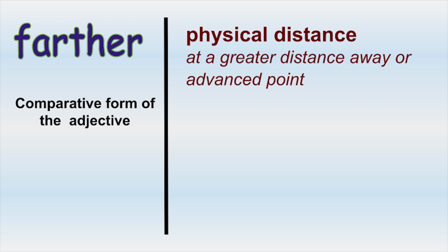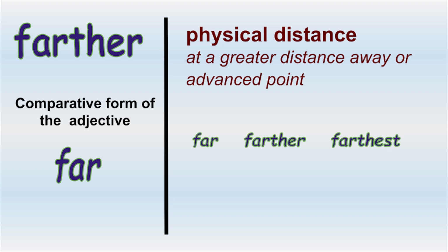Farther is the comparative form of the adjective far. The superlative form is farthest. Far, farther, farthest. Not far, more far, or most far. And it can be used as an adjective or an adverb in sentences. To explain this better, let's look at some examples.